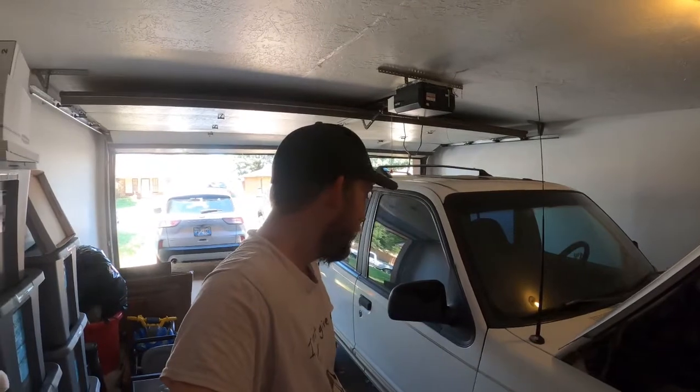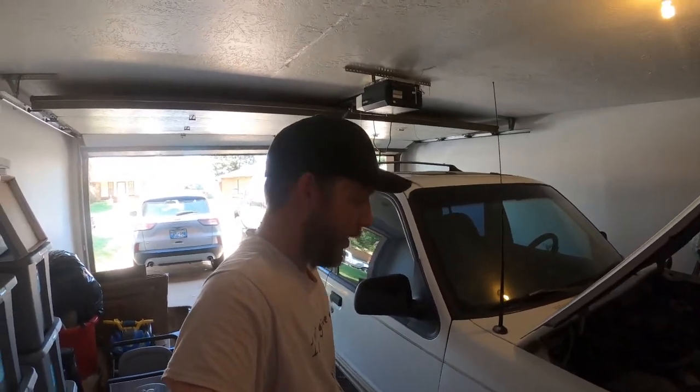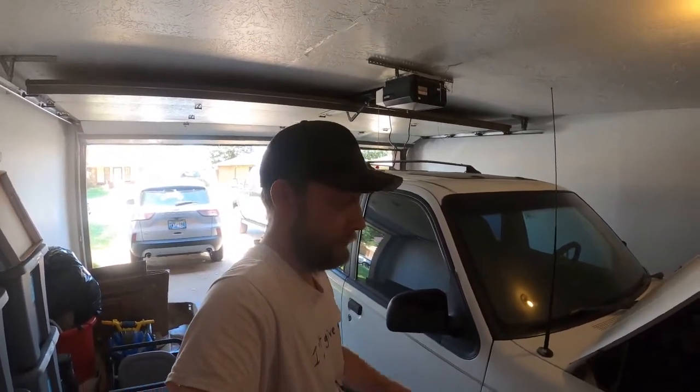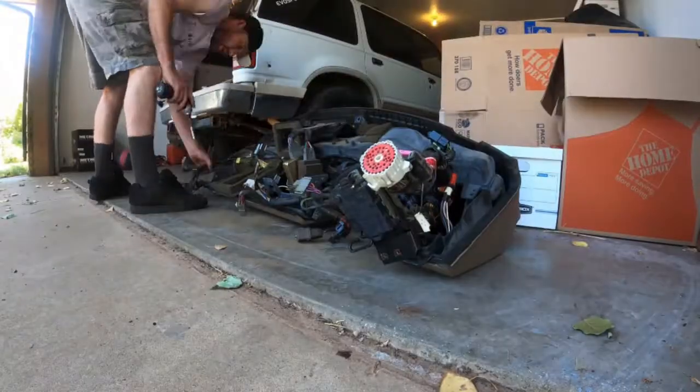I absolutely have a connection with this truck that I just can't explain. And I want to keep it. I want to fix it up. I want to make it nice again. And I love driving it. So, it ain't going anywhere. And I'm gonna rebuild it and show you guys how I do it.